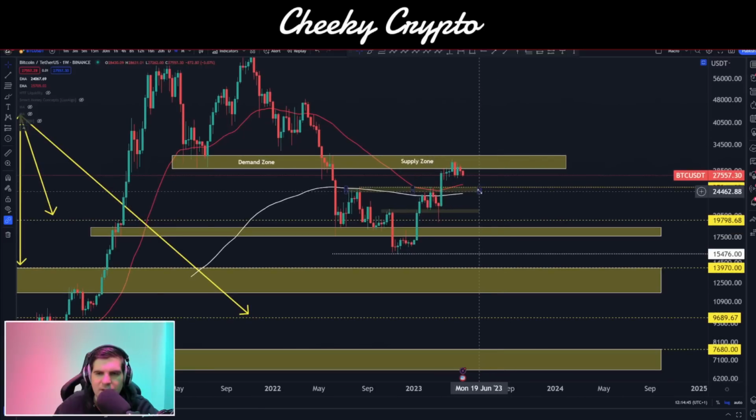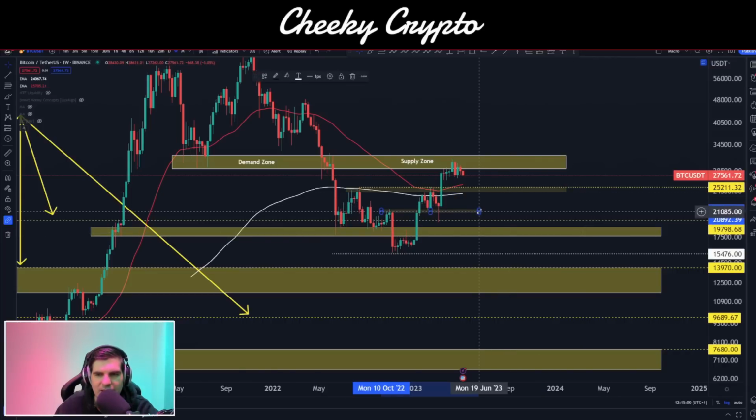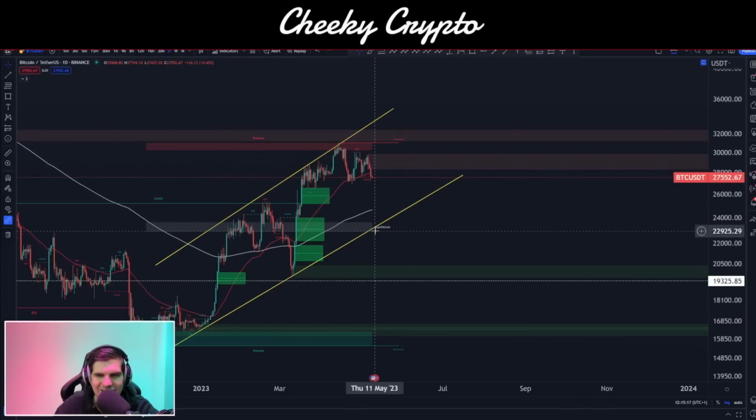People are selling here. So the obvious area to come down to is this other area of previous supply potentially turning into a demand line. Okay, and that comes in right here at 24,316 to 25,251. If we were to lose that area of brief support, then we're going to have to talk about coming down significantly lower, more towards this range here at 20,892 to 21,442.